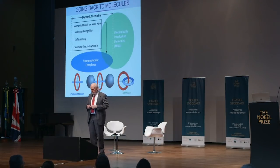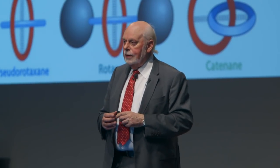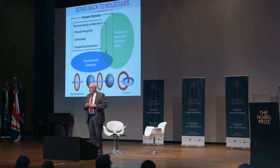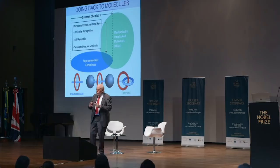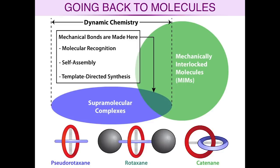Let's go back to molecules. So I'm going to be talking today about a particular type of molecule that has mechanical bonds to it. We call them mechanically interlocked molecules, or MIMs for short. And they're made by using the recognition between molecules. The stickiness that brings them together makes them self-assemble, and this all happens under the direction of a template.